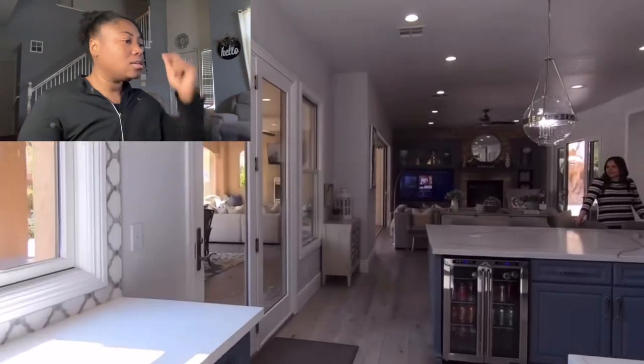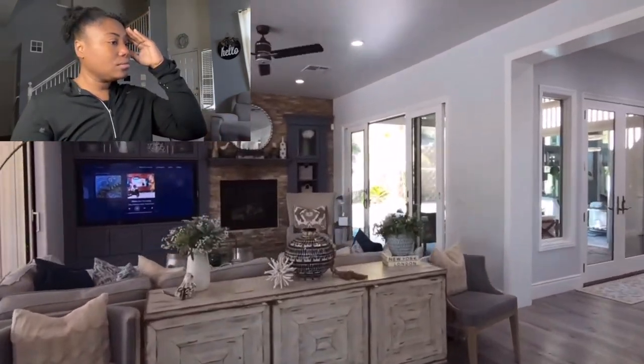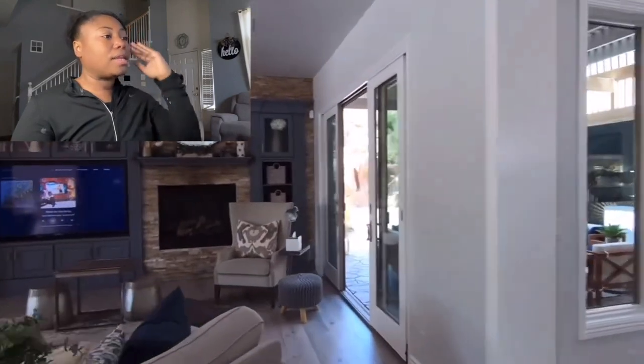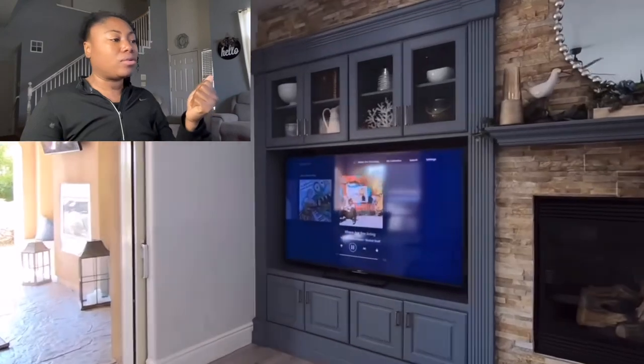What's that? OMG. I don't even know what things are. This is a mini, not a mini. This is a cute little living room area.